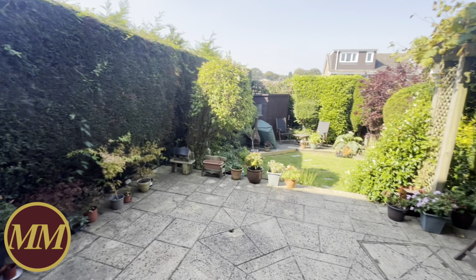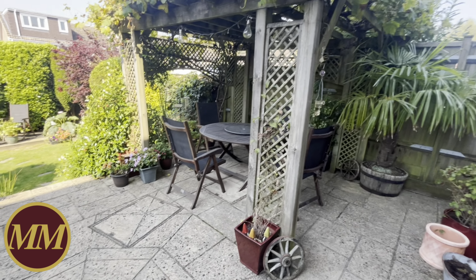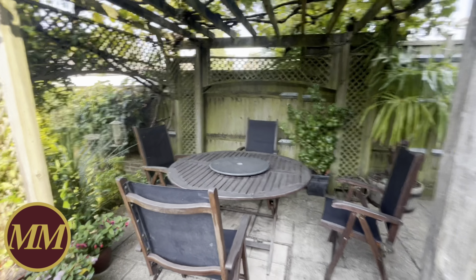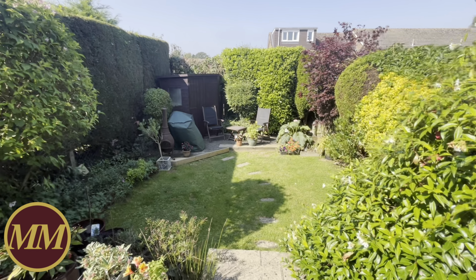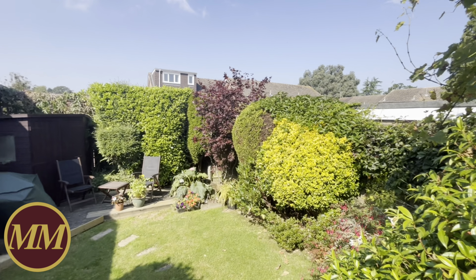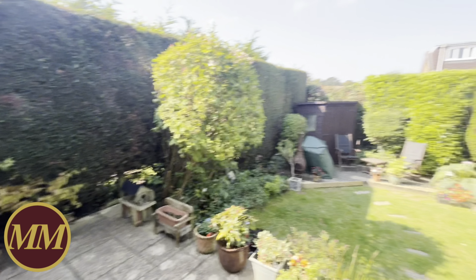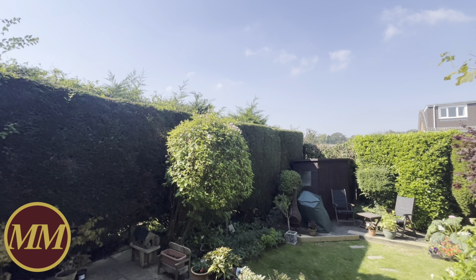Now the garden, we've measured at 40 feet by about 23 feet. It's on two levels. As you can see, we've got this upper terrace with a pergola and a very productive grapevine growing in there. That's all rather lovely. We all like to sit there. And of course, the lower section of garden, which is more lawn, but nice and private. So lots of high hedges around it. I'm here just after lunchtime. So the back garden is northwest facing. So the sun sets over in that corner there.